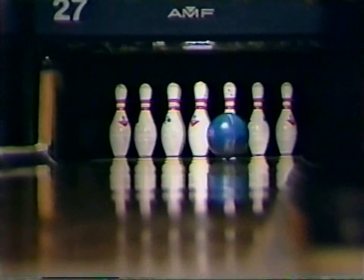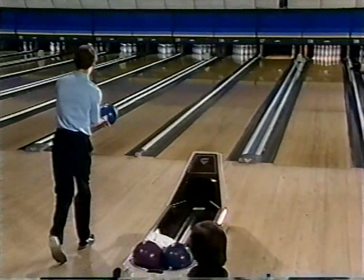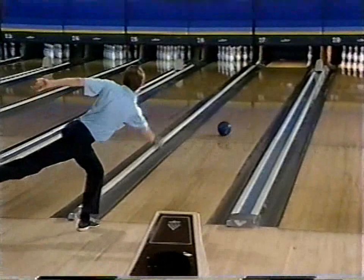A little extra speed. The 6-pin just will not bump out of the channel and knock out the 10. But for Arnold, he's been around the pocket every shot except the second frame. With a spare here, he'll have a 42-pin lead over Petraglia, but it's not over yet. 2 big frames.